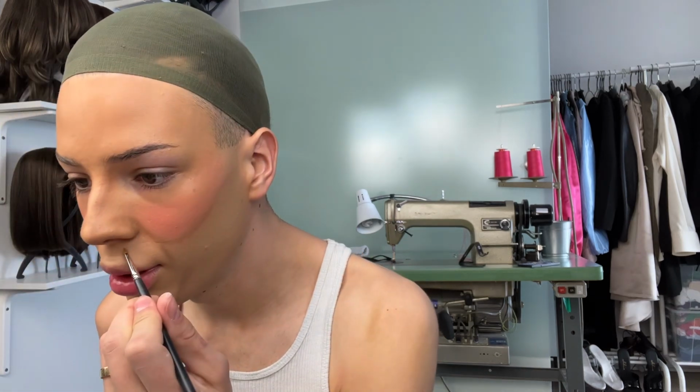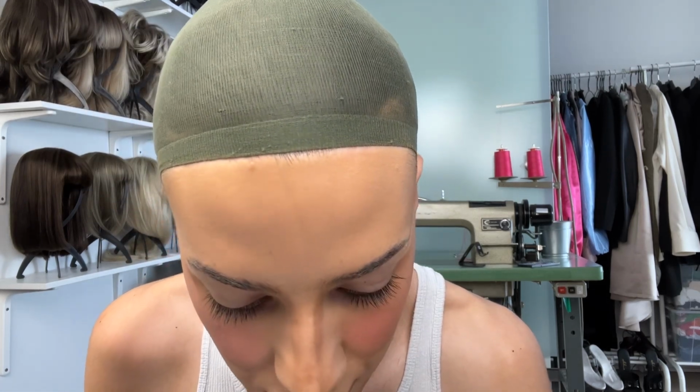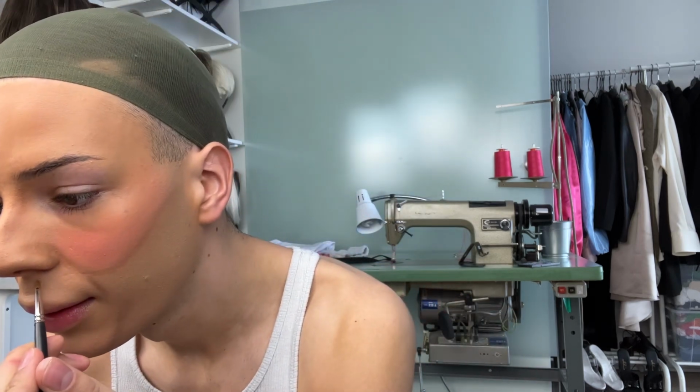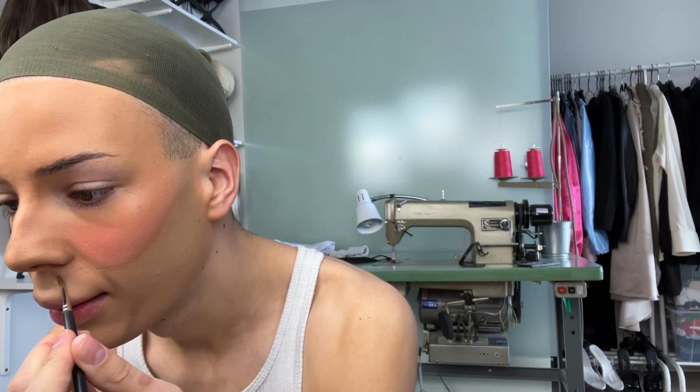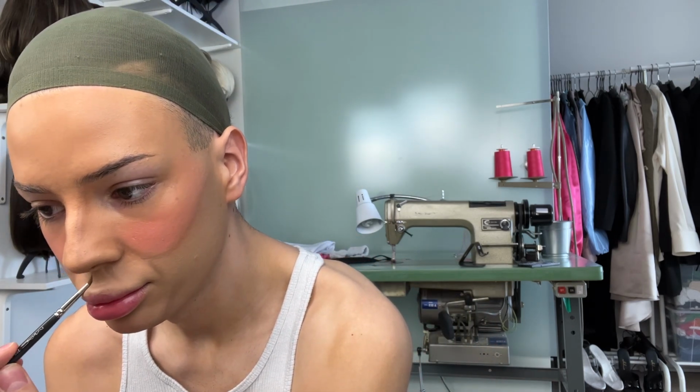Also, her lip literally goes like this. Let me just quickly do the lip part. And it does cave in just a little bit here.